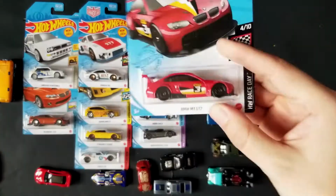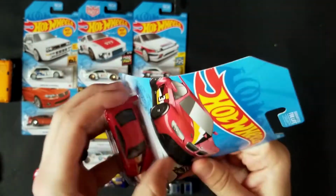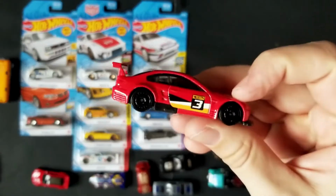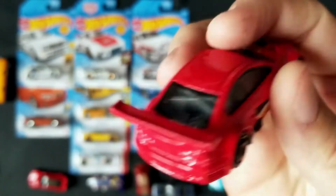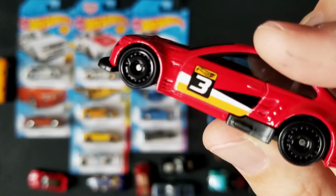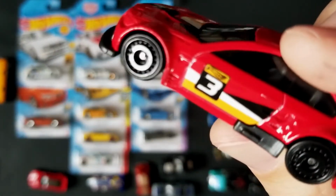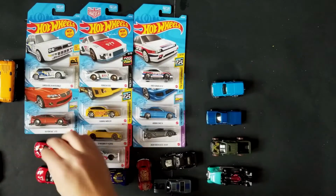Let's move then right to the BMW M3 GT2. We've seen this a couple times before as well. This is another recolor, but it's nice to have it back. There it is. Side tampos, top tampos, nothing in the rear, nothing in the front. It does have the BMW logo, which is kind of cool. And these wheels, check that out. Kind of like the McLaren Speedtail wheels. They're in black, though, and smaller too. That might be a newer wheel.